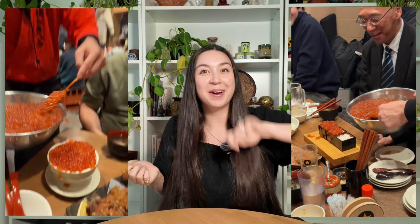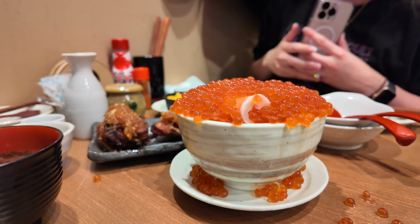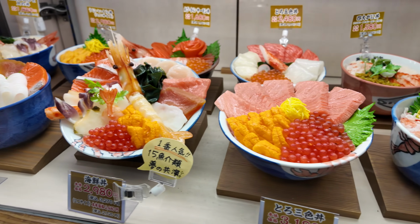This particular restaurant that we went to, they literally yell at you as they pour on the fish roe, but it's definitely all part of the experience. I would recommend while you're here in Hokkaido to try a seafood bowl, even if you're not really into seafood and sashimi, because the quality of the produce here is so fresh.